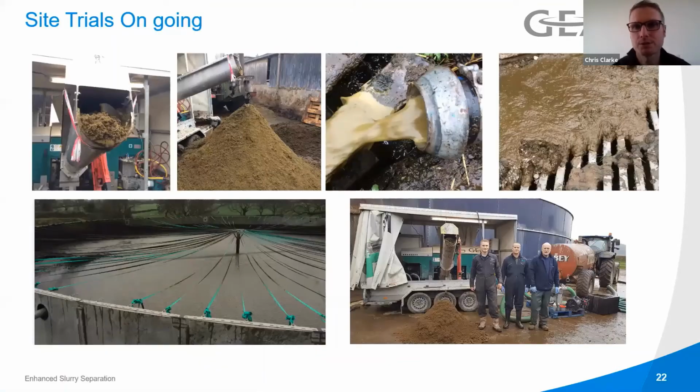We've done on-site trials, they're ongoing. We've done various testing, we're not just doing the GFAR, we've done other sites as well where we've gone on site and done testing, just to get a comparison of different farms, different sites, different nutrition, different bedding, because that generally comes through as well, and seeing the effect that has on separation efficiencies and the nutrients in there too.